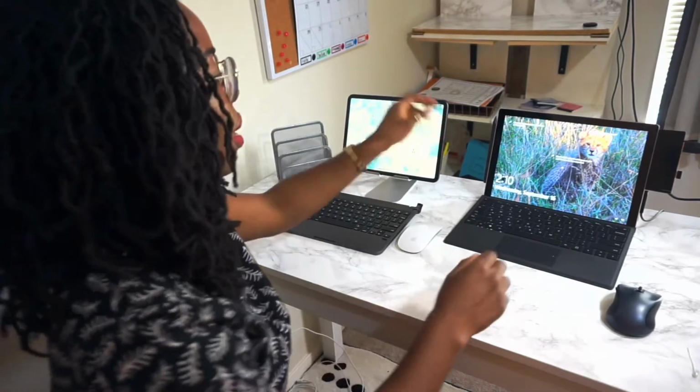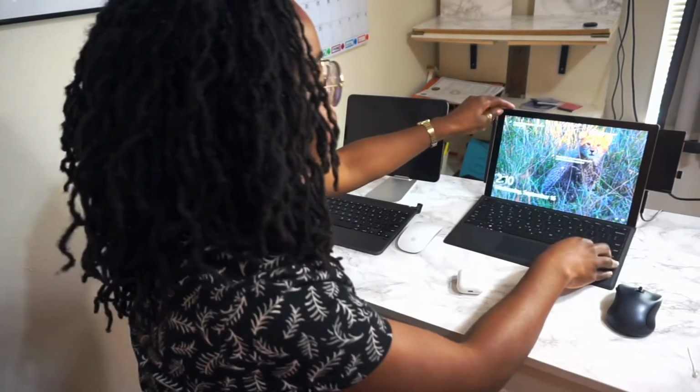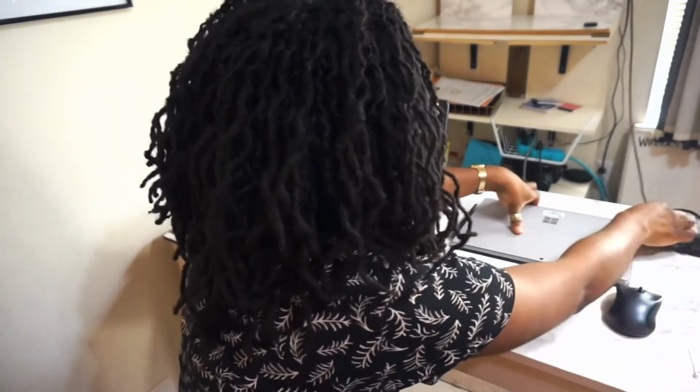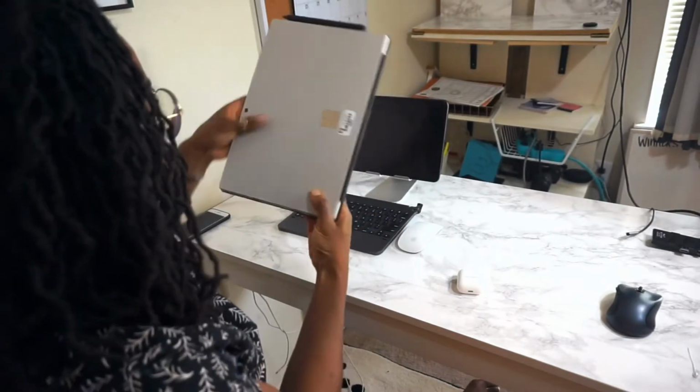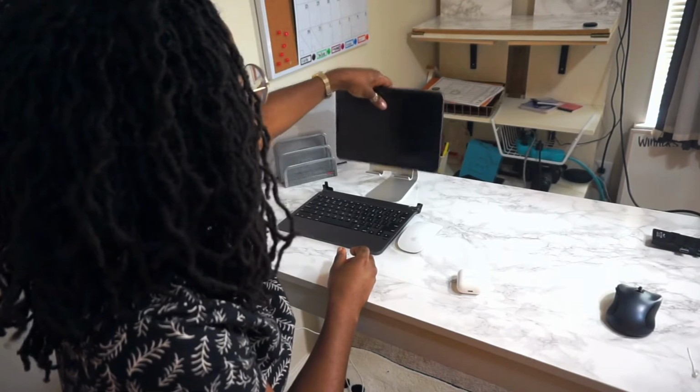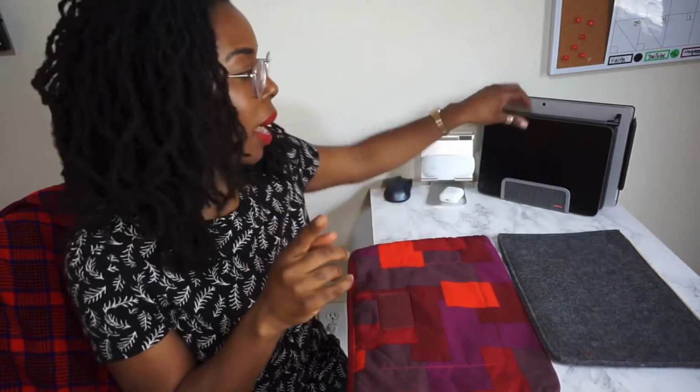When I'm done for the day, I can put away my things pretty neatly. I can turn off my devices, unplug them, put my Surface Pro in the back, and put my iPad Pro. Another reason why I chose to have my technology like this is because it's easy to travel with. I have different cases for my iPad and then also for my Surface Pro.